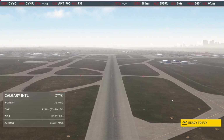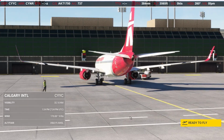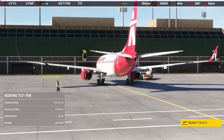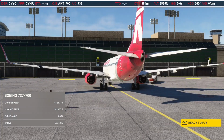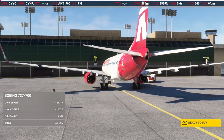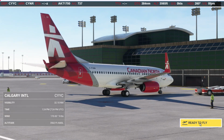Alright, we are here in Calgary. And there is our plane, Canadian North. So I was able to find a livery. This is their 2022 livery. So we're going to assume we've got a little bit of a newer plane here.